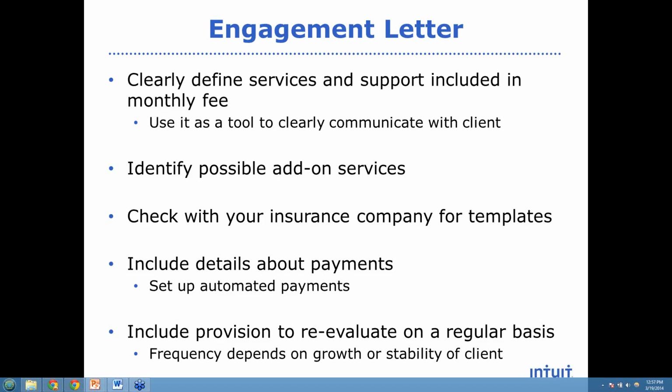So you just have to make sure that you pay attention to that. Can I provide a sample engagement letter? Check with your insurance company for a sample engagement letter.